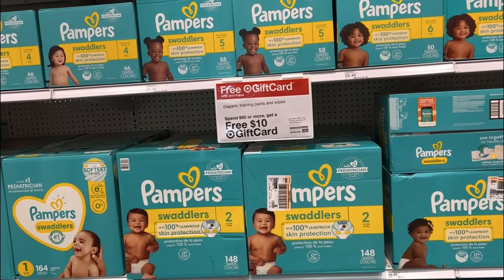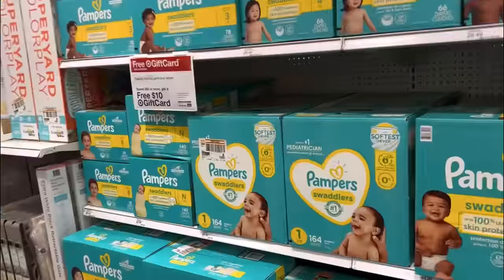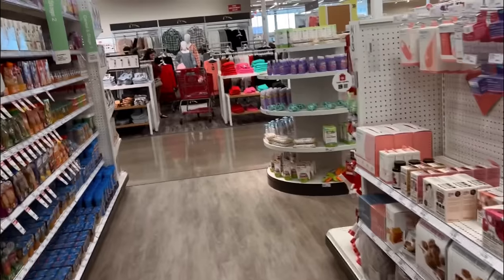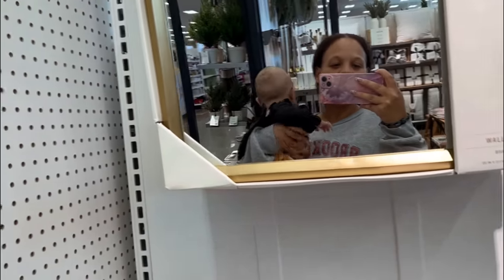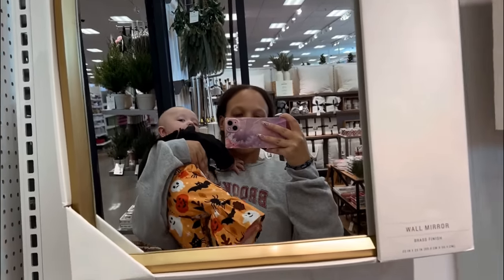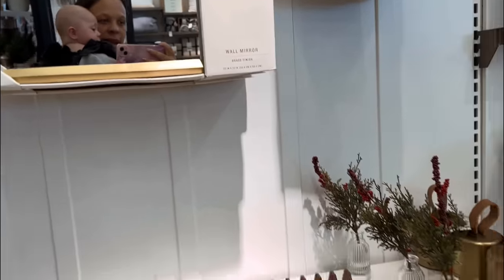Oh, if you spend $50 or more, you get a $10 gift card for diapers, wipes, and training pants. I kind of need that, but I don't really have anywhere to put it. That sucks. Because I do need to start buying diapers and wipes for Imran. I'm almost out of my stuff for her. I don't have anywhere in this stroller to put it. Imran. Can y'all see her cute little outfit? She's wearing her little Halloween flare pants from PatPat and the little bow top. Did you have a nice nap?